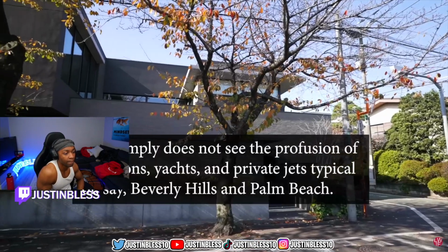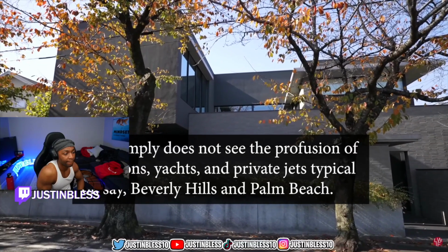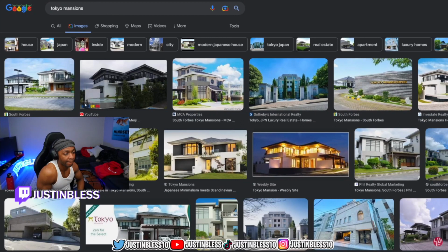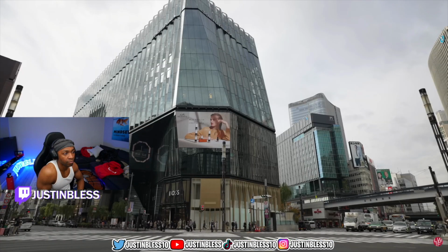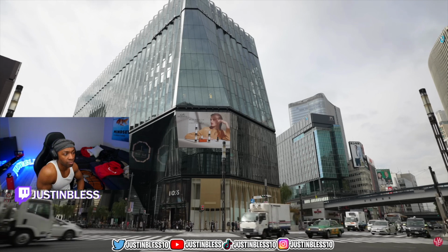One simply does not see the profusion of mansions, yachts, and private jets typical of, say, Beverly Hills and Palm Beach. If you Google Tokyo mansions and compare the results to Beverly Hills mansions or Palm Beach mansions, you get an idea of what she's talking about. If you want flash, you're better off looking, not at homes, but the commercial district of Ginza, like we did.